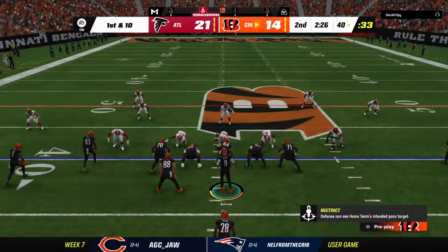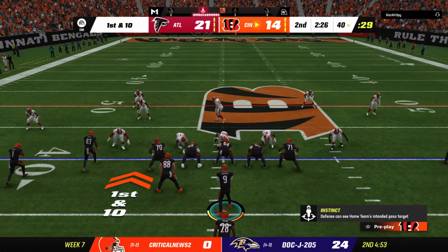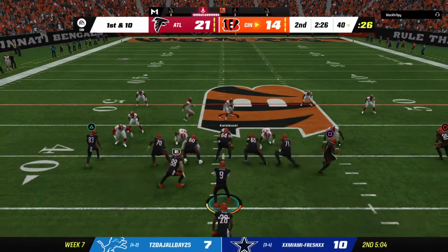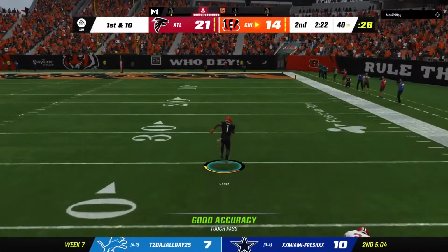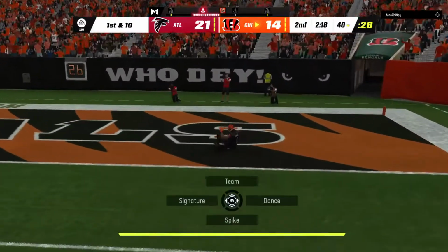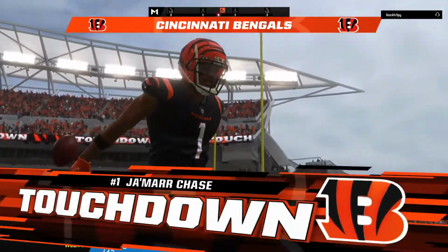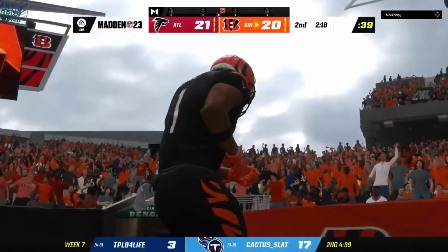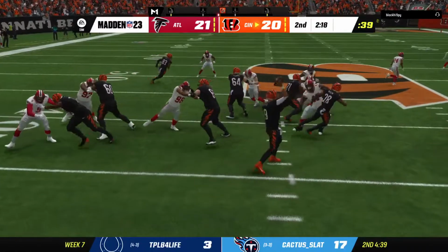Here we go. A very good starting field position from the Bengals here as they come up 1st and 10 at the 40. He's going to have the hook up here to Chase. And all the way in for a Cincinnati score. Ja'Marr Chase, 60 yards. And the Bengals are able to strike quickly here as they are in for 6.